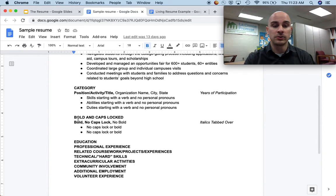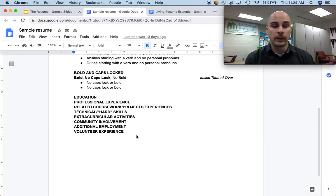So I start my categories off with bold and caps lock on. Then when I move down a structure, I take off the caps lock and just do bold. And then when I start giving them the details about that position, I get rid of the bold. When I'm doing the details within that position, no caps lock, no bold. And then when I'm doing my years, this is actually just tabbed over, and Microsoft Word, or Google as well, is pretty adept at aligning things once you start tabbing it over. Whether I'm creating them to all be right aligned or aligned at the same spot, I then just italicize this information.